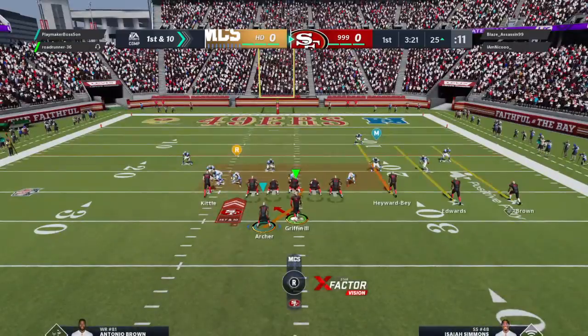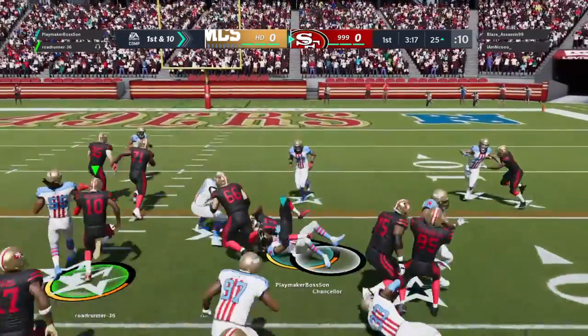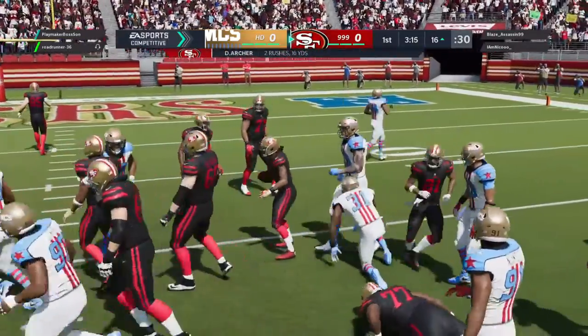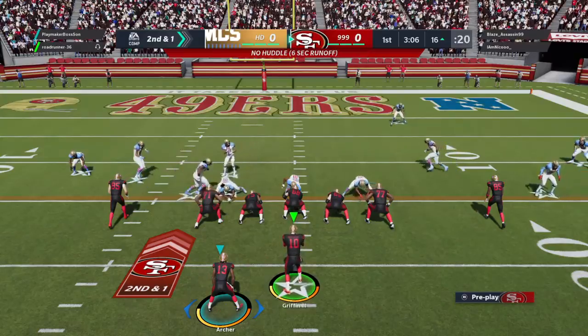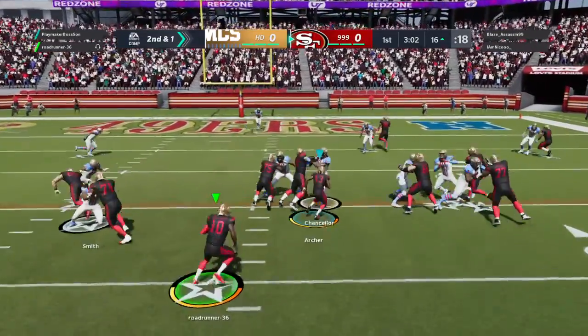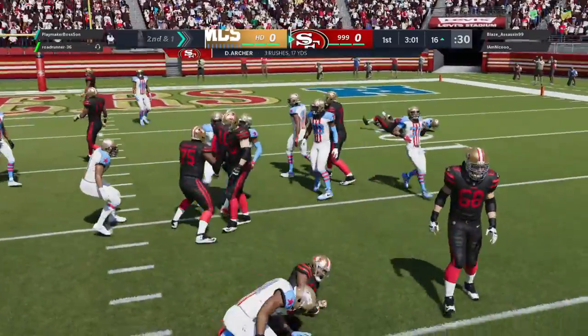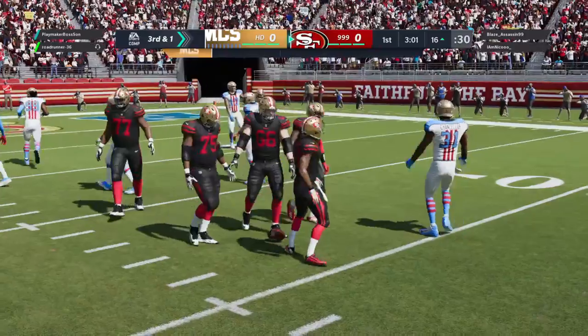Now from all the way down inside the 30, here's 1st and 10. And he's going to get a solid gain of 9 before being brought down. 2nd and right at a yard. Brought him down. A gain of 9. Brings up on 2nd down. Archer. And he's eaten up at the line of scrimmage. Might have gotten a yard down to the 16.